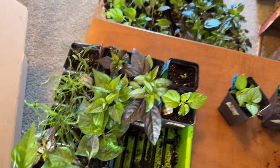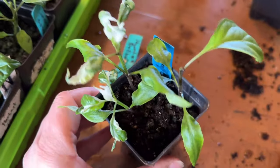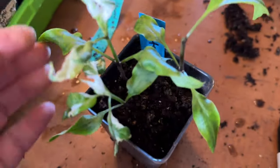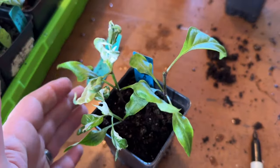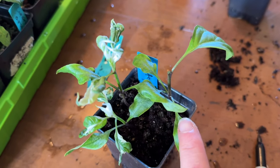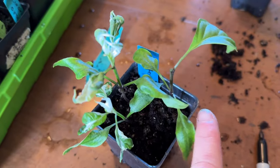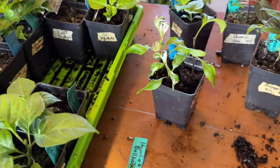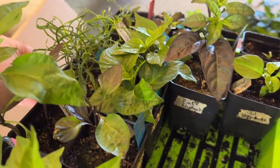I just wanted to show you some of these wild ones. I'm not sure what's happening here, if this is a thing or not, but I've got two matapinos that are variegated, and then one that is not. So, I'm not sure if it's not a matapino, or if there's like a variation. There could be. I think it said it was like an F7.